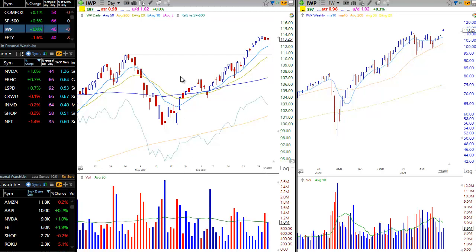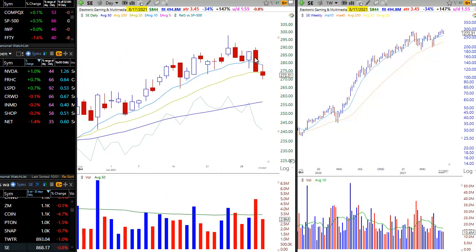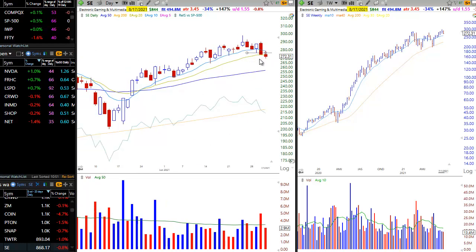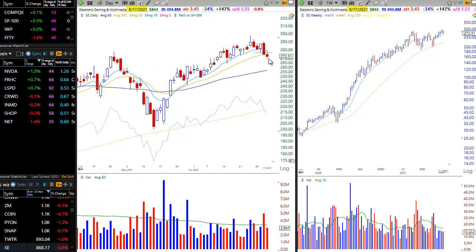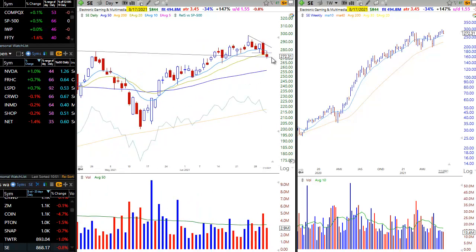On to the open positions watch list. There are a few stop outs. On Thursday there was SE, which we closed out beneath Wednesday's low, followed through a bit more to the downside on Thursday. We're still going to watch this chart here, as this could be a higher handle forming up here, and we want to see the price action maybe chop around for a day or two and then attempt to break this downtrend line.